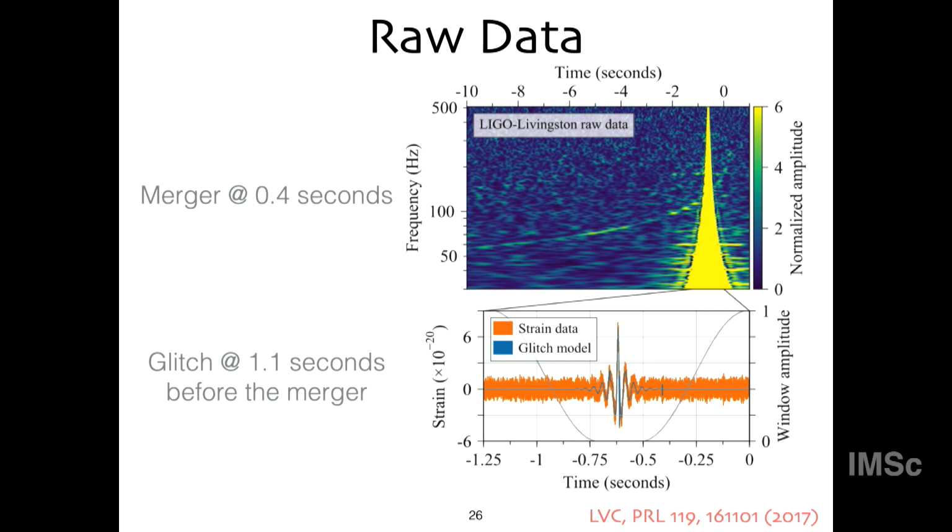Right, and this is Livingston, which is actually the most sensitive detector. Yeah. So this is about slide 9.